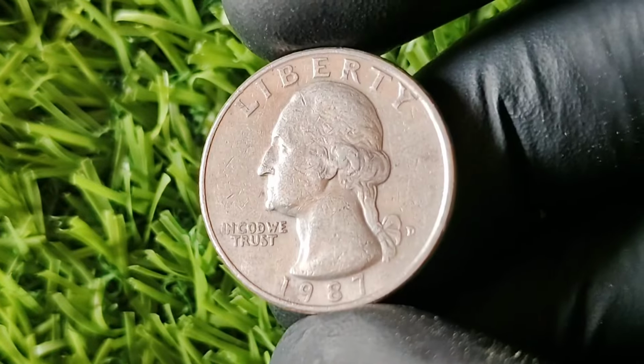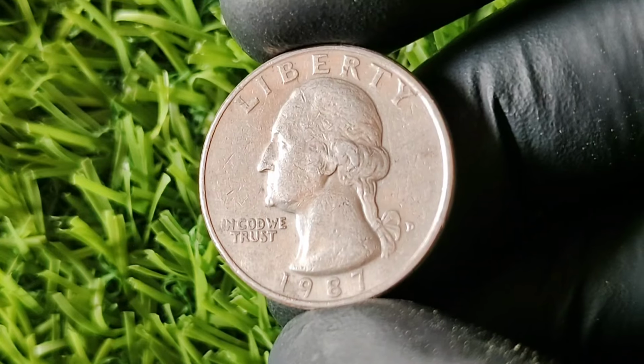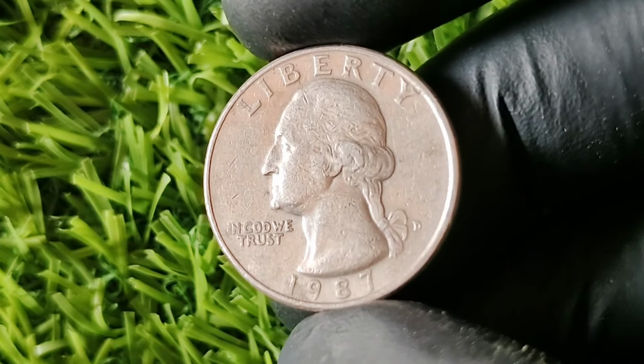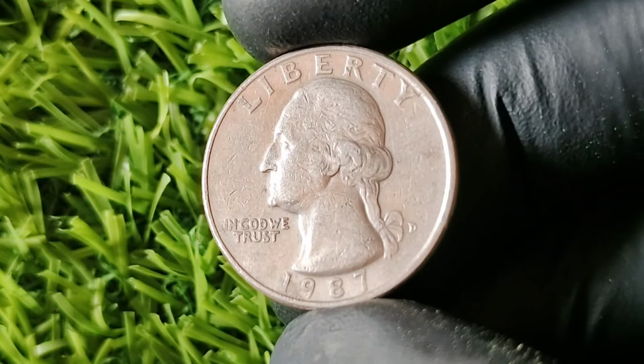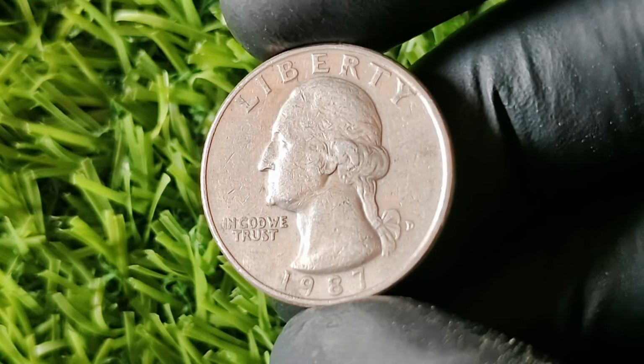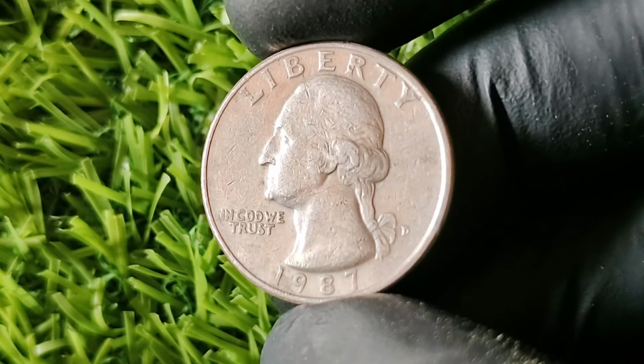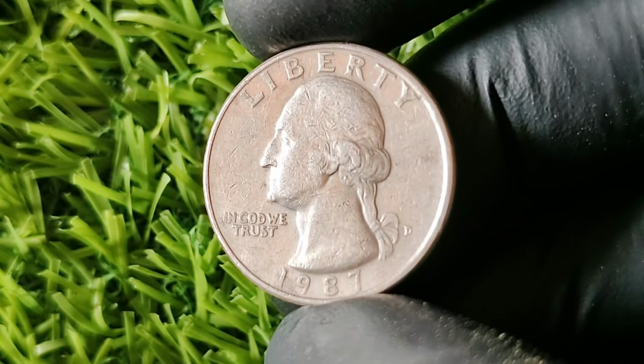We're diving deep into one of the most surprising treasures hiding in plain sight, the 1987 D mint mark Washington quarter coin. Now brace yourself, because this little beauty has a current market value of up to $1.2 million. Yep, you heard me right, $1.2 million for a 25-cent coin. That's a return on investment even Warren Buffett would high-five you for.